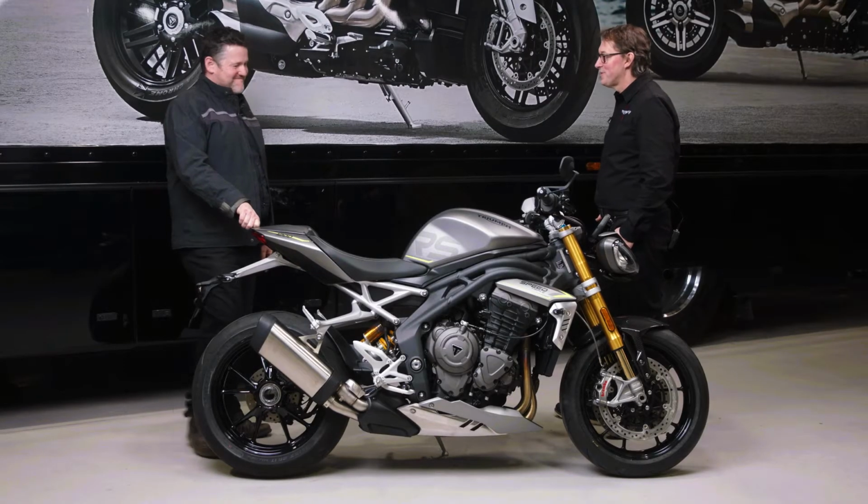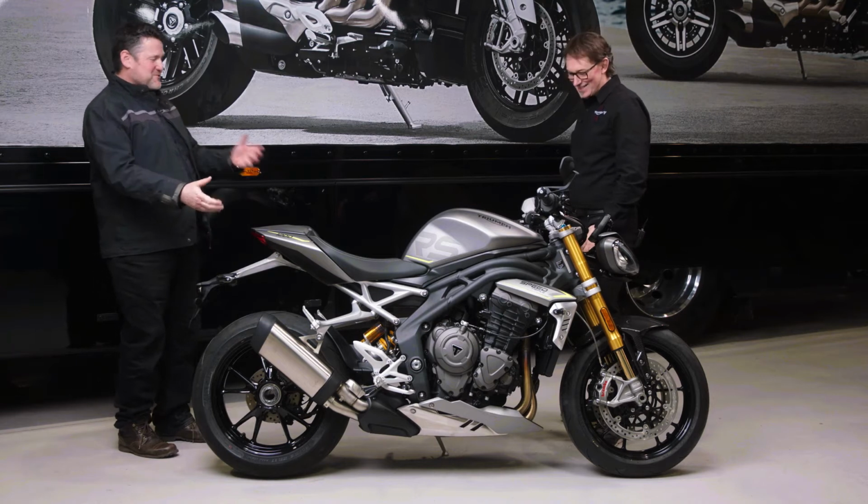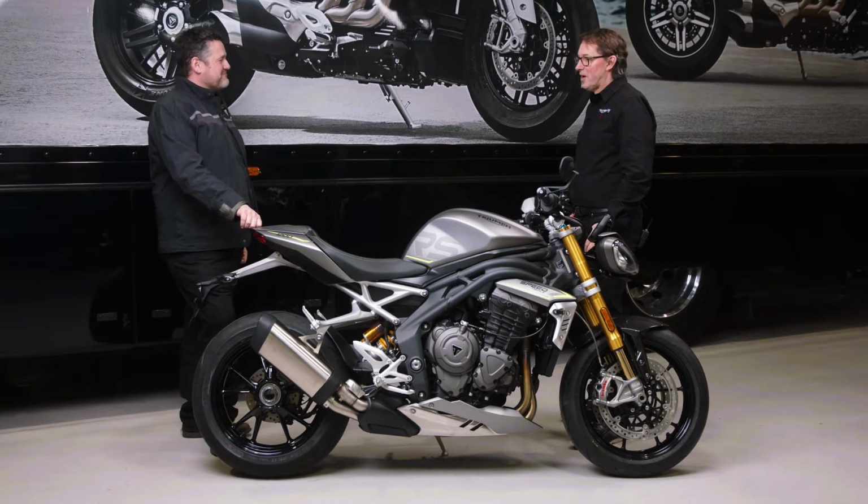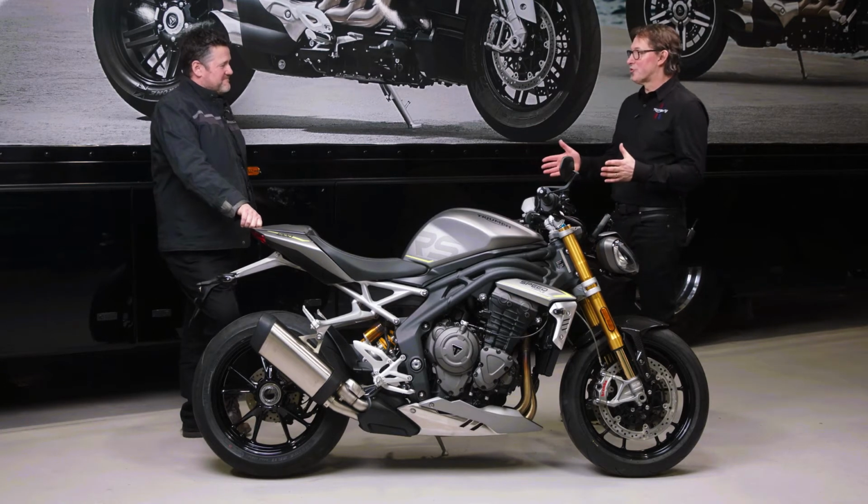Hi Stu. Right, Miles. So, this is the new 1200 RS from Triumph. Tell us about it. What's new with this bike? Okay, well this is a completely new Speed Triple.